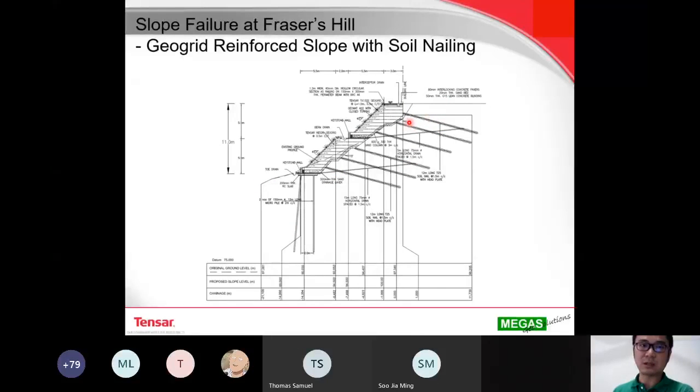So in this hybrid construction technique, as far as the design is concerned, we combine both the geogrid reinforced slope and the soil nailing. The soil nailing is used to improve the factor of safety within the housing area where we cannot excavate the soil. So we can only remove whatever is loose, and then we build up this reinforced structure to give them back the platform on top of this.